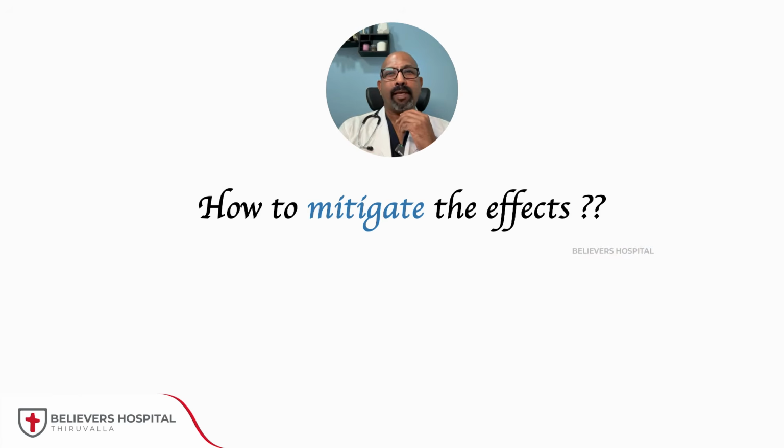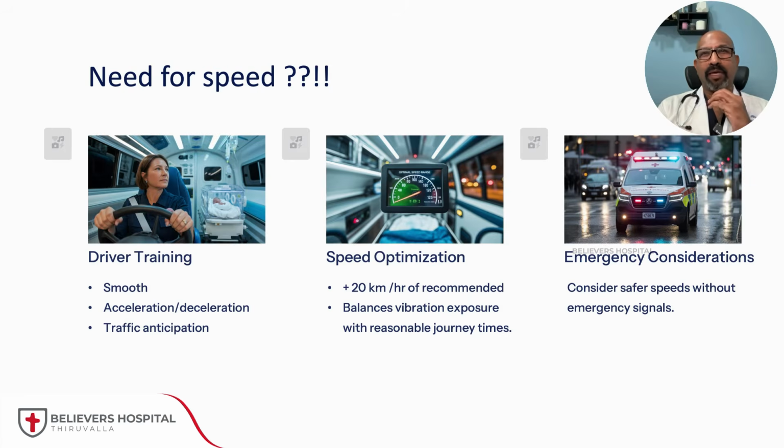Now, how do we mitigate these effects of the stressors? The first and foremost question to ask is, do we really need speed? The answer is an absolute no. The baby, especially a preterm baby, is more harmed by reckless, fast driving with frequent accelerations and decelerations. A moderate speed within the speed limit is optimal.